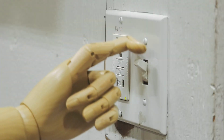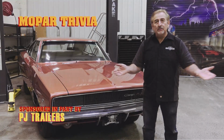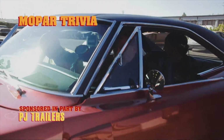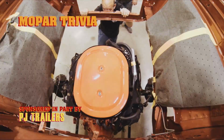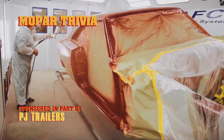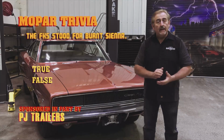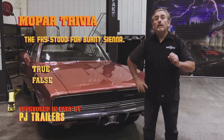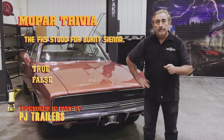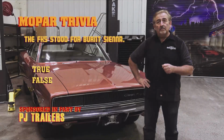No. Nope. So as everybody knows, my favorite car in history that we have restored to date was a 1970 Dodge Charger RT with a 426 Hemi, a 4-speed, and a Super Track Pack axle package. It was FK5 with a black top and a black interior. True or false? The FK5 stood for Burnt Sienna. Think you know the answer? Stay tuned after the break and I'll let you know.